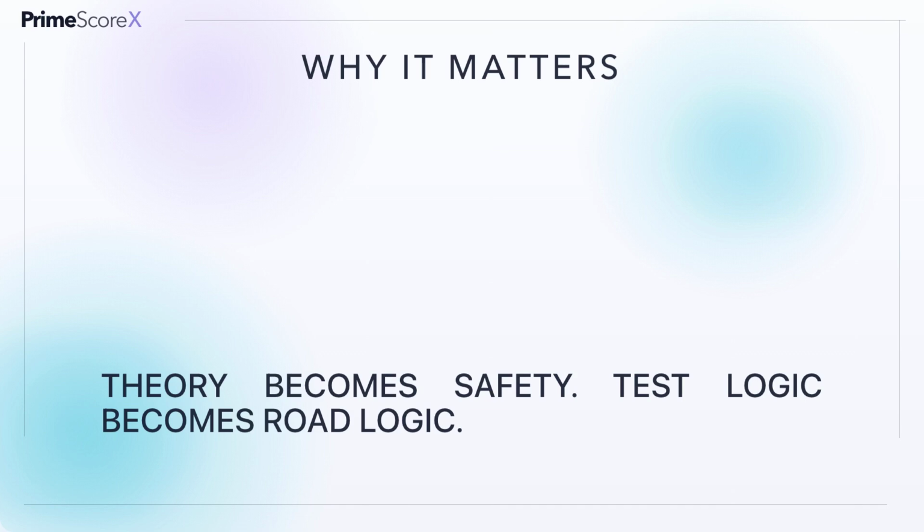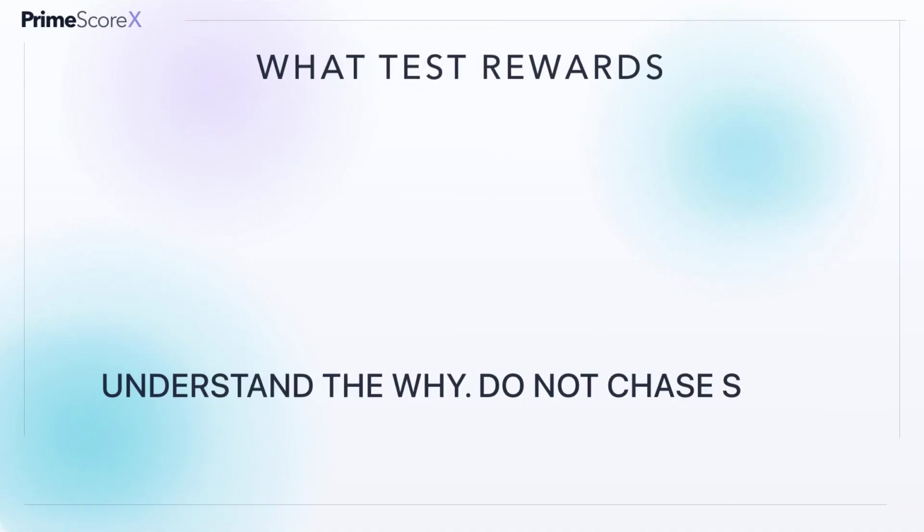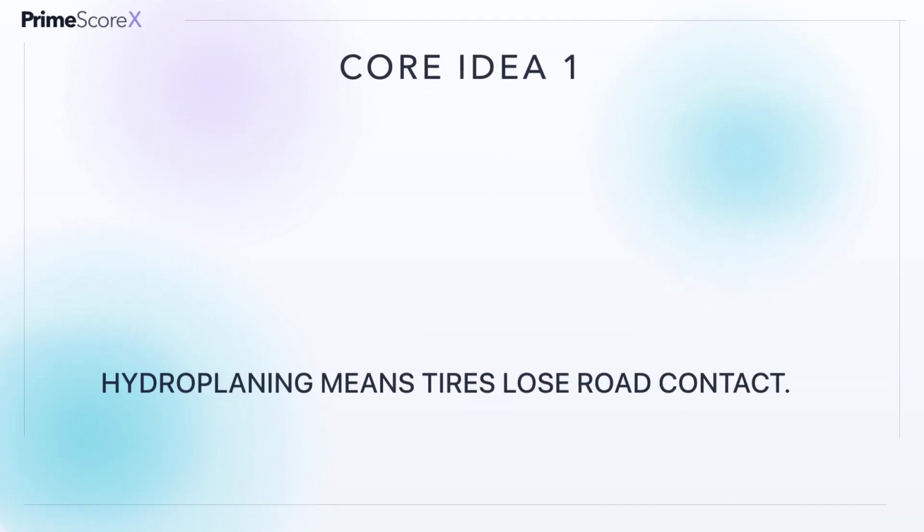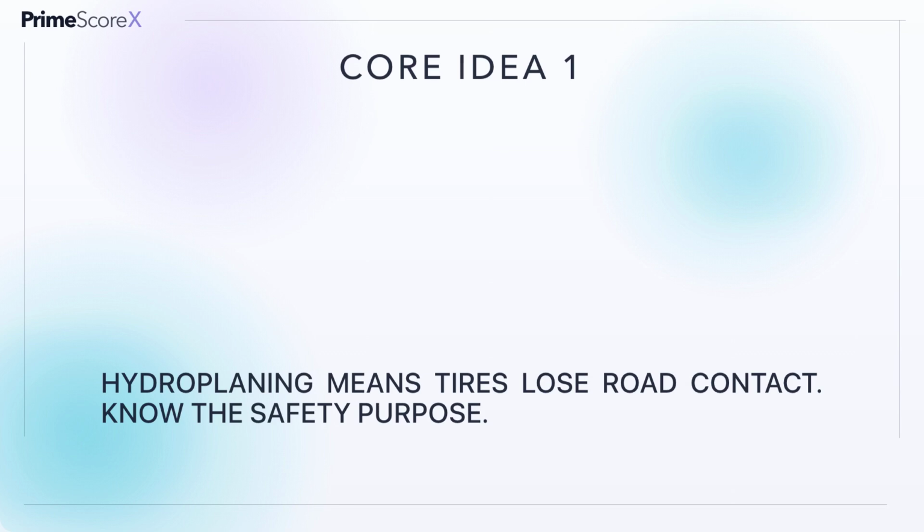CDL students must understand how braking, steering, traction, and vehicle dynamics interact under pressure. The CDL written test usually rewards the safest legal decision, not the fastest or easiest one. When you study this topic, focus on the reason behind each rule. Ask what danger the rule prevents, what professional habit it builds, and how the wrong answer might create a second hazard.